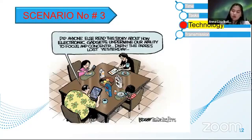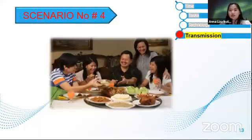when you try to look for it, you could see that the kid is not doing well or having it because it has a lot of effects on him, no? Nagiging violent sometimes, nagiging agitated sometimes. So yun yung problem. So we need to be there to guide our kids and to limit the use of technology. And the last one is transmission.